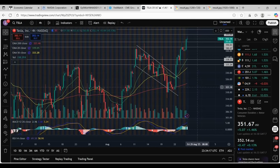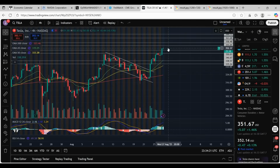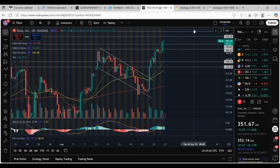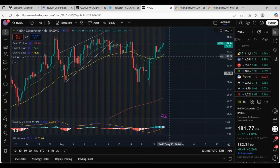For Tesla, we're looking pretty bullish right now. I think we're favoring upside. We're going to see if we consolidate a bit between 348 to 352, and then we could break out for 358 later on, and then eventually back up towards the higher levels such as 367. We look more bullish on Tesla. We're looking for a nice breakout.